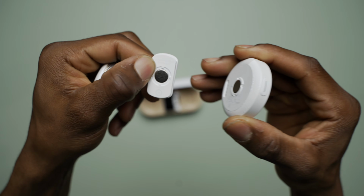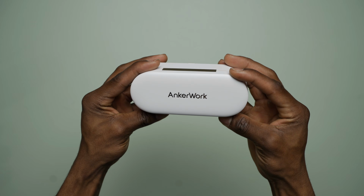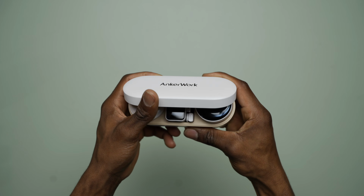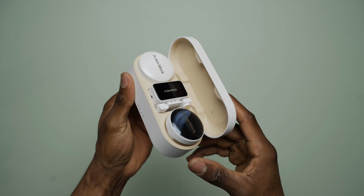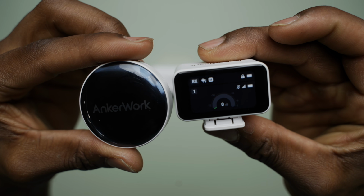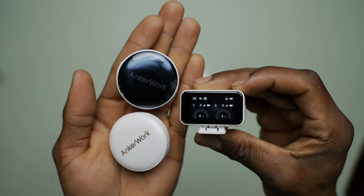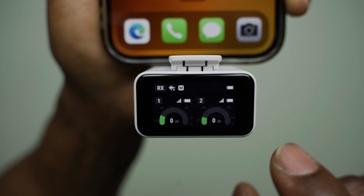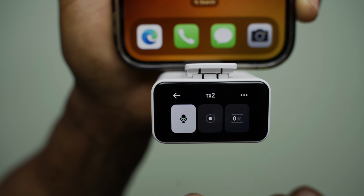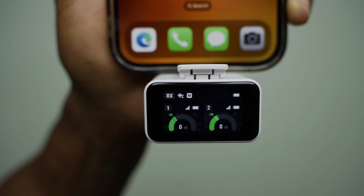It can be attached to a person's shirt using magnets or a more traditional clip-in system. They can provide up to 25 hours of use from a full charge, but that also includes the charging case. The mic comes with 2 transmitters and 1 receiver. You can use a single transmitter for solo recording or pair with the second one for interview-style recordings. The receiver also comes equipped with a touchscreen that's great for easily navigating the settings menu as well as checking on the status of your audio recording.